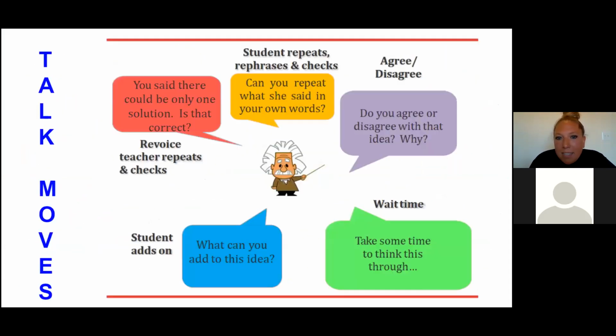I want to ask these questions, these amazing questions, and I want to get the students talking to each other. We know that student-to-student discourse has the most impact on student learning, not teacher-to-student discourse. So all of these wonderful components of M³ can stay alive in a virtual environment.